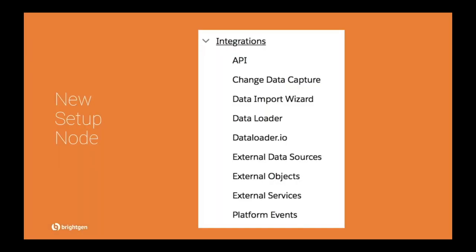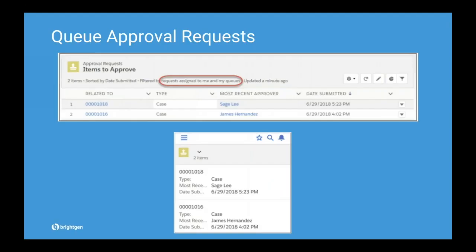There's a new setup node that consolidates all of the import and integration tool configurations, so don't be surprised when you see things have changed around. You'll still get there if you use the search like most of us do these days, so it shouldn't be too much of a problem.